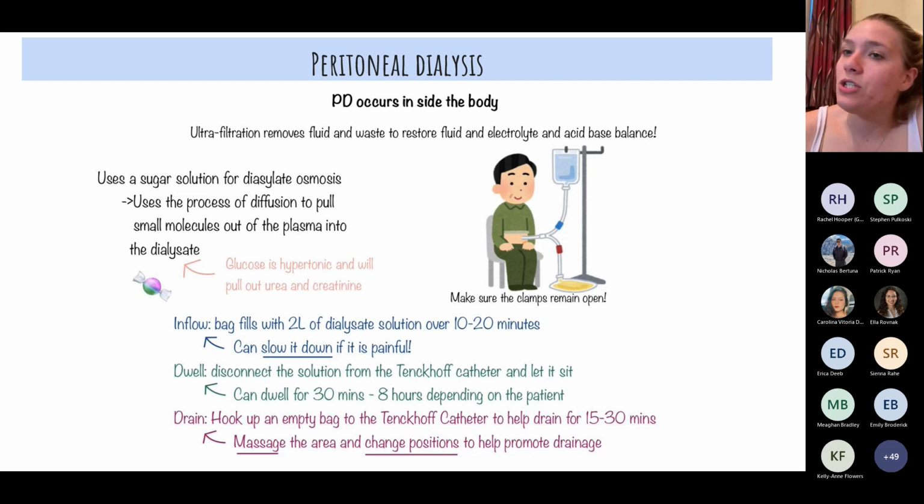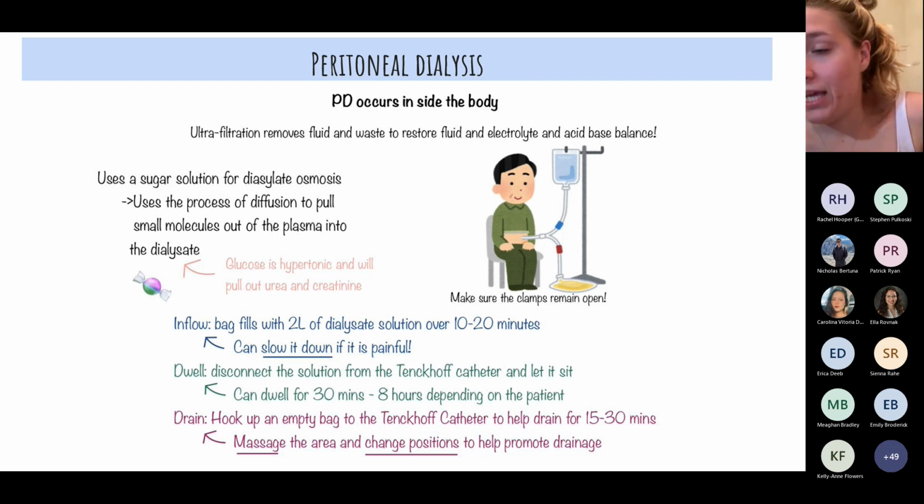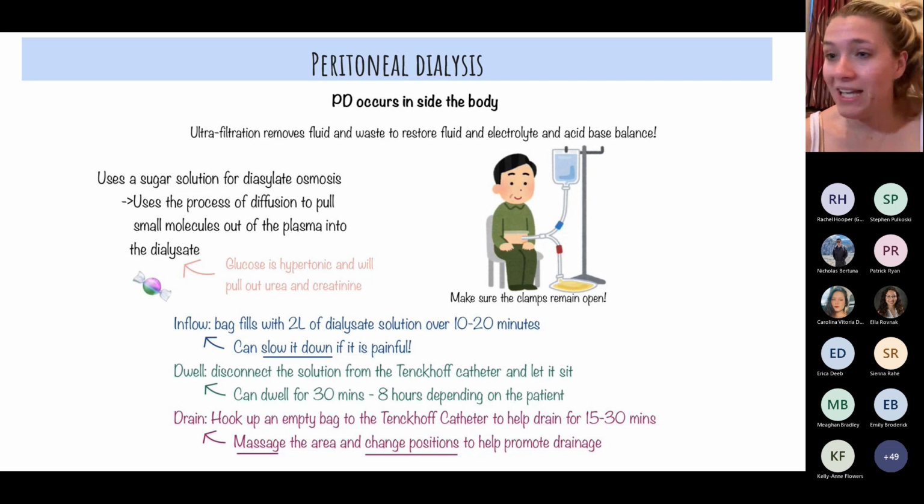A big thing to note though with peritoneal dialysis is we are introducing a lot of fluid into the abdomen, into the inside of someone's body. So not only can that be very painful, but it also is a major risk for infection. You have an open vessel, if you will, into someone's abdominal cavity. So our big complication is going to be peritonitis for these patients. So with PD, it's got its ups and its downs.